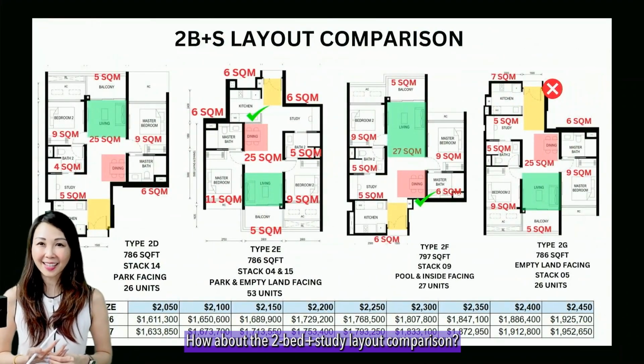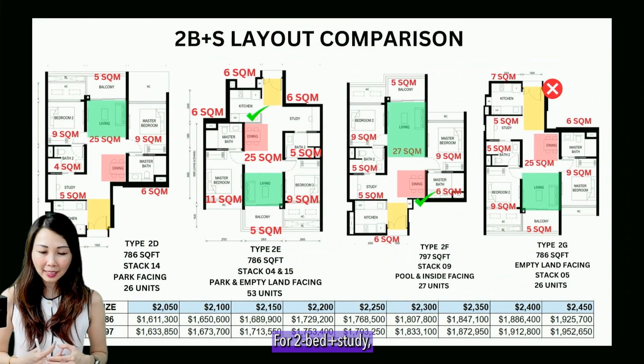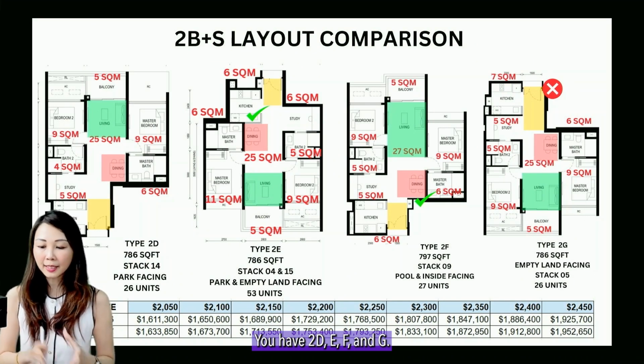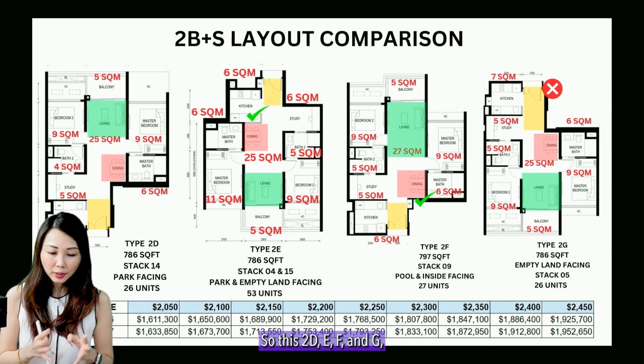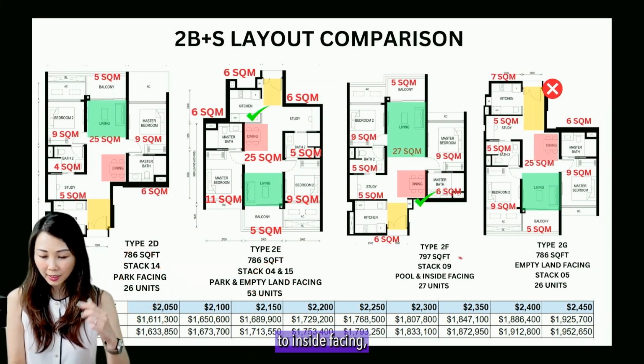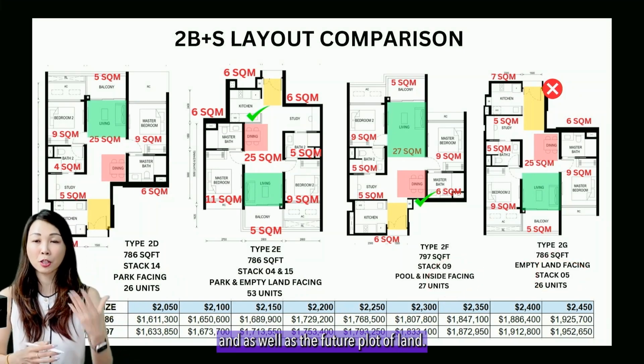How about the 2-bed plus study layout comparison? For 2-bed plus study, their layout comparison, there's 4 different kind of layout. You have 2D, E, F, and G. So these 2D, E, F, and G, their facing can range from park facing all the way to empty land, to inside facing, and as well as the future plot of land.